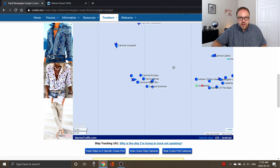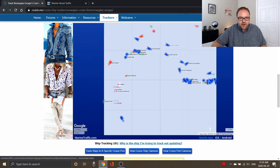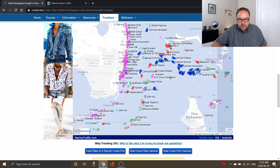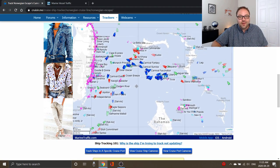And let's see where they are exactly located. So if I scroll out, I'll just zoom out on the map here. And you can see that they are basically off the coast of Miami, more north of the Bahamas. So you can find out exactly where those ships are located.